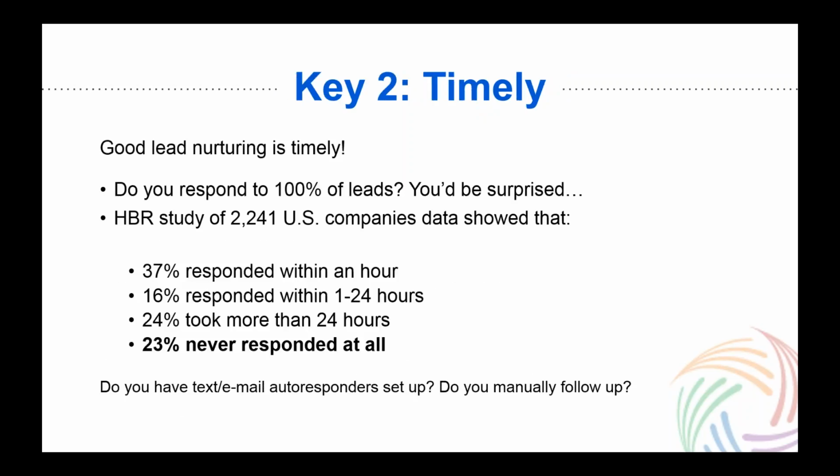Key number 2, timely. So good lead nurturing is timely. What does timely mean? Fast for one thing, consistent. Do you respond to 100% of your leads? I think you would actually be surprised to hear that lots of people don't. Whether they've paid for them, whether they've done the work to generate the leads, sometimes they literally do not ever contact them. Maybe they attempt once, they don't get in touch with the person, they never try again, they move on.